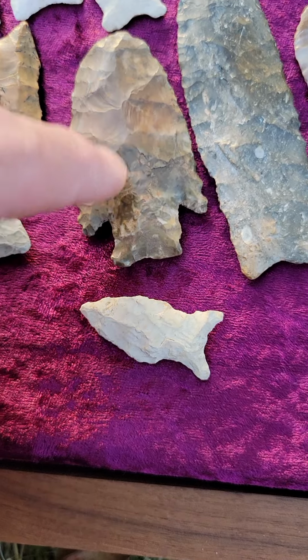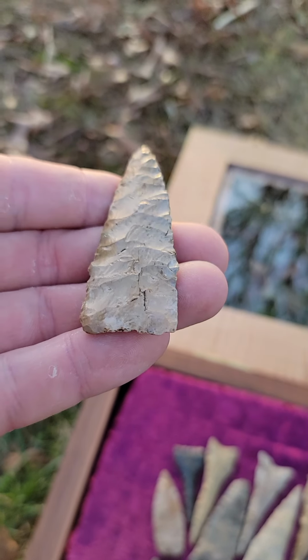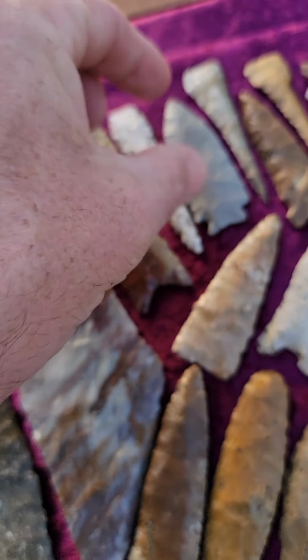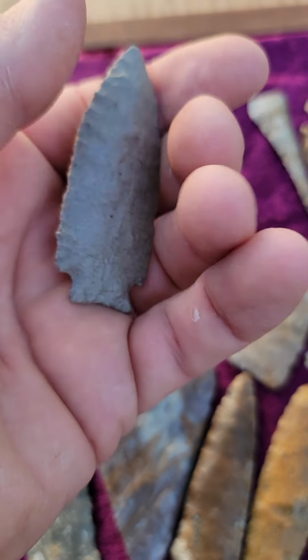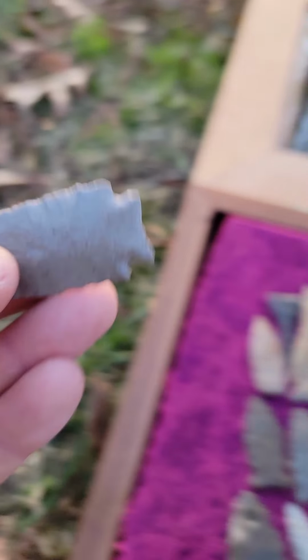This is a Hardin. They're pretty rare to find in Oklahoma. Scott's Bluff. Big Sampa trees, probably first stage Sampa trees. They always have low, short corner notches. They were the first corner notch point ever.